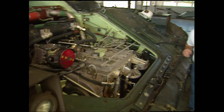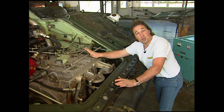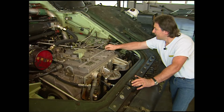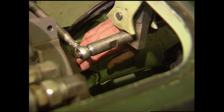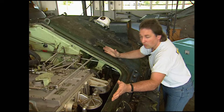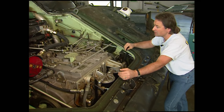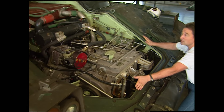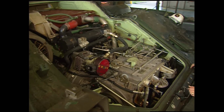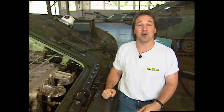The transmission sits right here in front of the engine, and the new ones are all electronically controlled, as opposed to this old system of levers and linkage. Now, the drive axles exit right out the sides here, and that puts the whole drivetrain, engine, transmission, all right here in the front. As you can see, this whole front section is removable, so everything can be pulled right out. Now, let's check out the part you're really curious about, and that's the weapons.